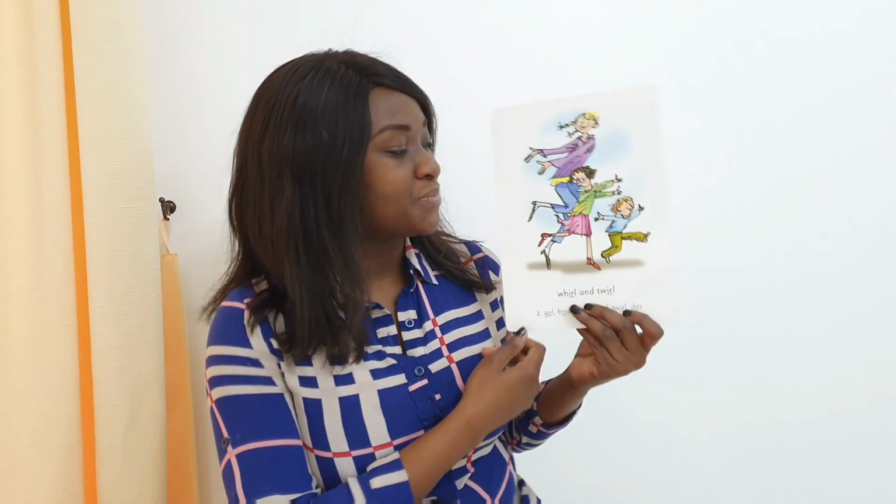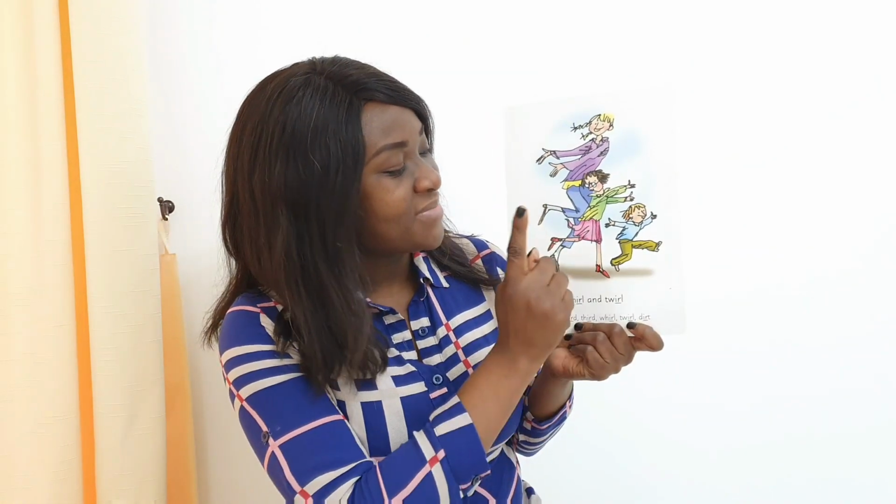Today's sound is still from the set 2 sounds we've been talking about, and that is the sound. Very good. Now look at this picture. You see the lady, the little girl, and the little boy. Looks like they're taking a spin. That means you're going round and round. Okay, that means they're whirling and twirling.